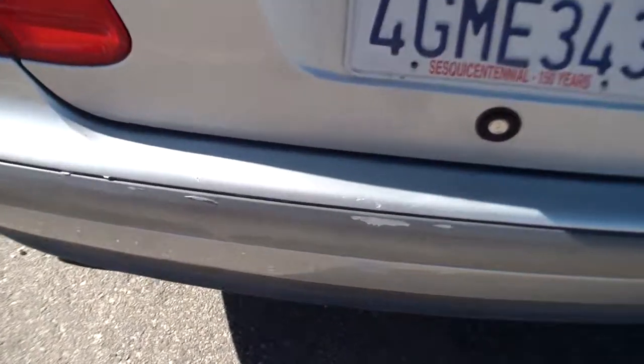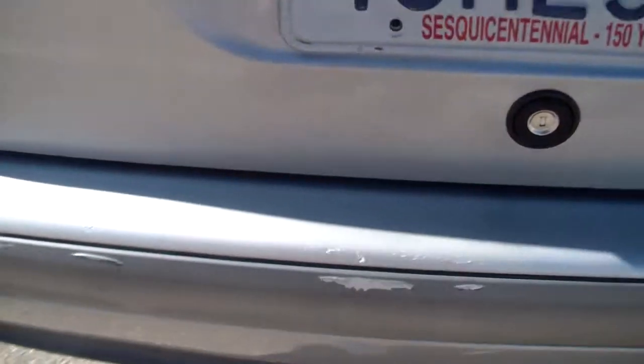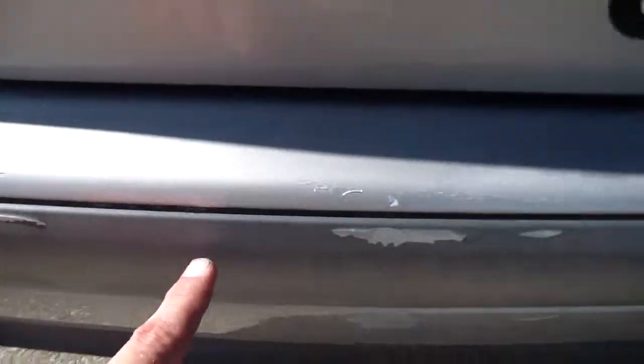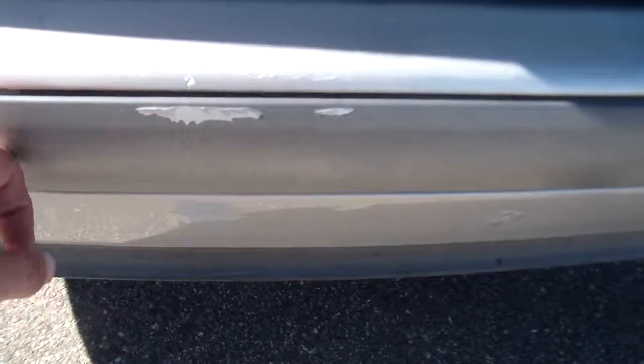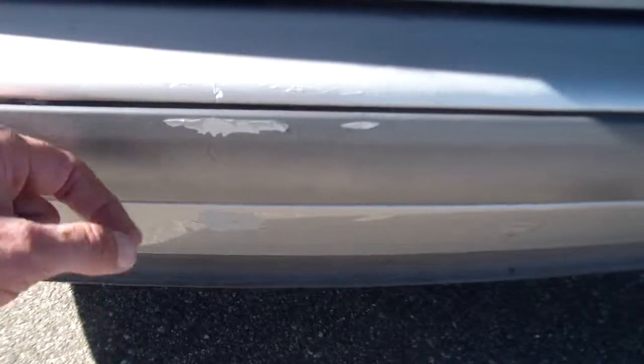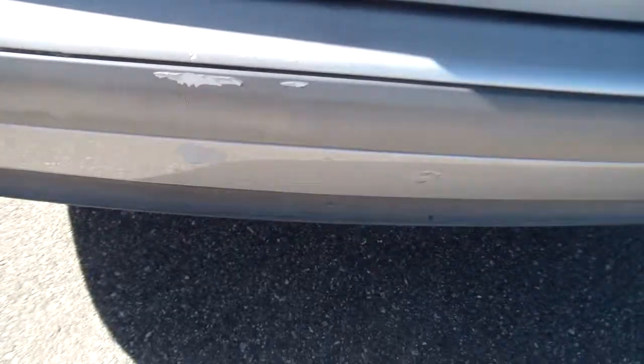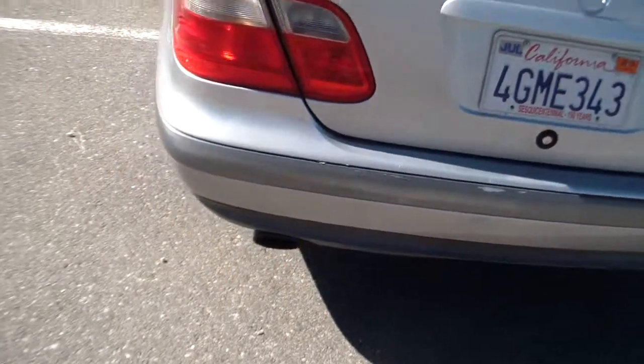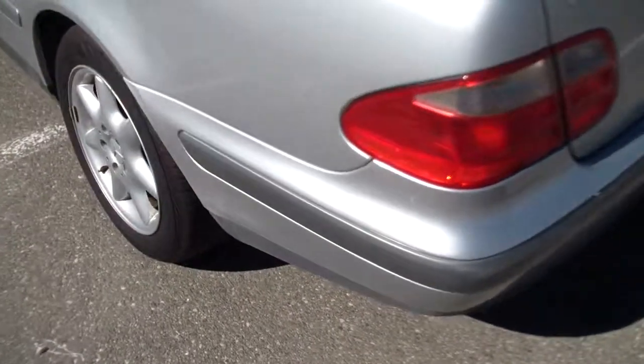Now, if you look down here, you can see some of the clear coat coming off on the bumper, right here. And I'm not sure exactly what this is, but it looks like this part has been painted before, or this stuff is coming off the part that was painted. I'm not sure exactly how it's set up, but here's the rest of it. This quarter panel's in pretty good shape.